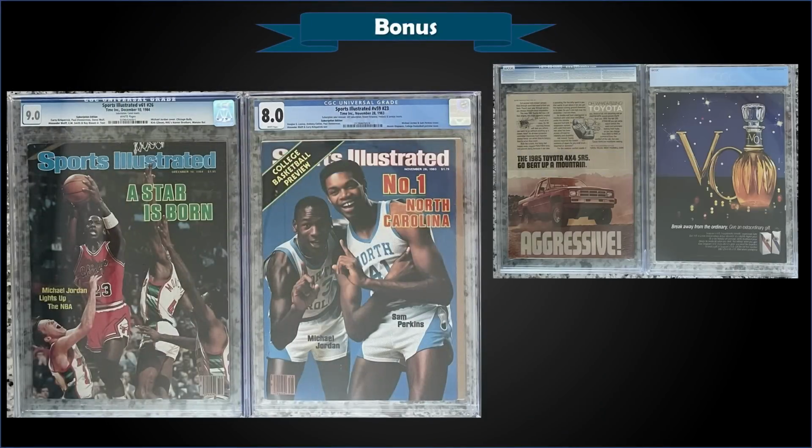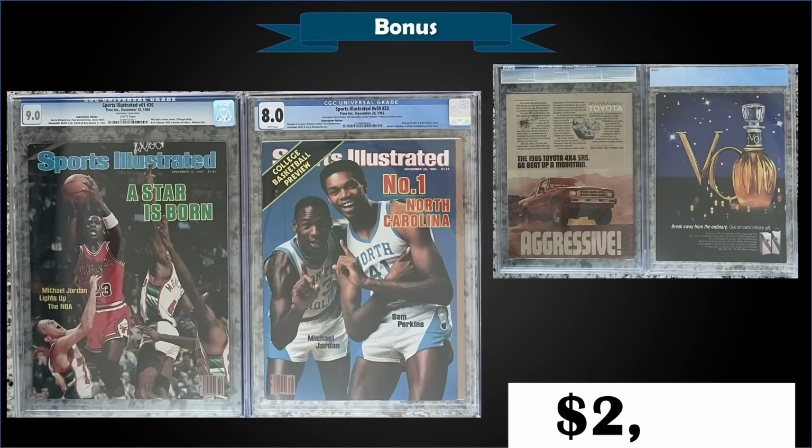Alright, first up we have a 2 magazine lot here of Sports Illustrated Michael Jordan covers. Sold at auction for $2,424. So you got the 1983 North Carolina cover, graded CGC 8.0, and the 1984 A Star Is Born, graded CGC 9. Both subscription editions. The 83 is a subscription edition with label removed.